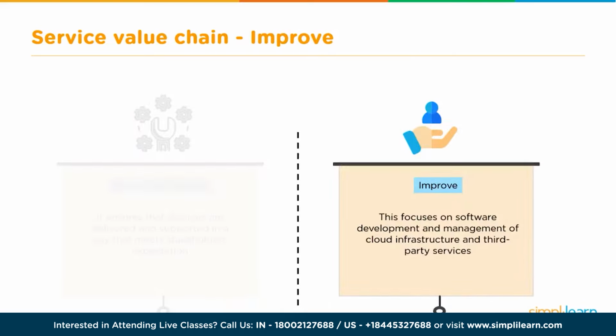Now improve: every service, every service component, every process, every individual has to be improved. So the focus on software development and management of cloud infrastructure and third-party services, which happens as part of the service value chain, we can term as an example where your improvement can be focused. Now, when I say improvement at all levels, you can think of improvement at a component level, at an integration level, at a service level, at the level of contribution to the business.